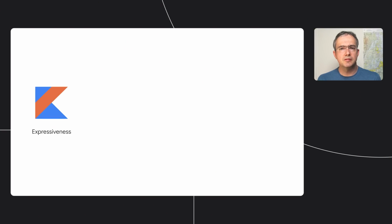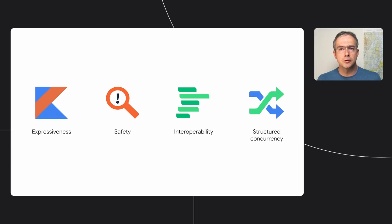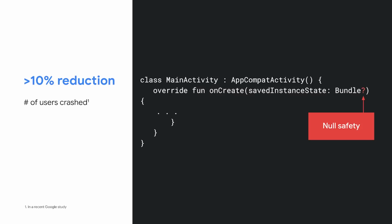These are impressive adoption numbers, and we always knew that there are many reasons why so many people love Kotlin. You've heard us talk repeatedly about Kotlin's expressiveness, with features like properties and extension methods, the safety it brings through things like nullability and string templates, easy interoperability with existing code, and structured concurrency through coroutines. These are benefits that we have experienced ourselves and hear users talk about. The cool thing is that we can actually measure some of these benefits. A recent Google internal analysis of apps available on Google Play showed that apps that adopt Kotlin saw over 10% reduction in the number of users who experience crashes.